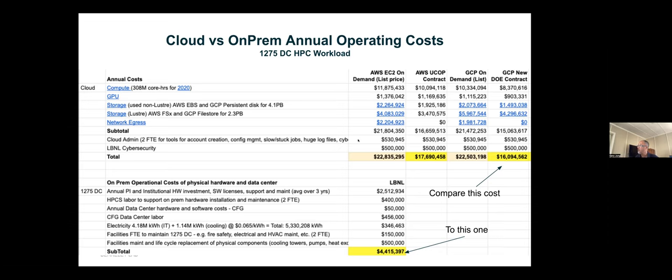So now let's take a look at the costs. Hey, Gary, can I ask a question? Yeah. So what's your thinking here in terms of sysadmin and user services support FTEs? I'm not quite sure whether those are thought of as being in both and therefore not in either?